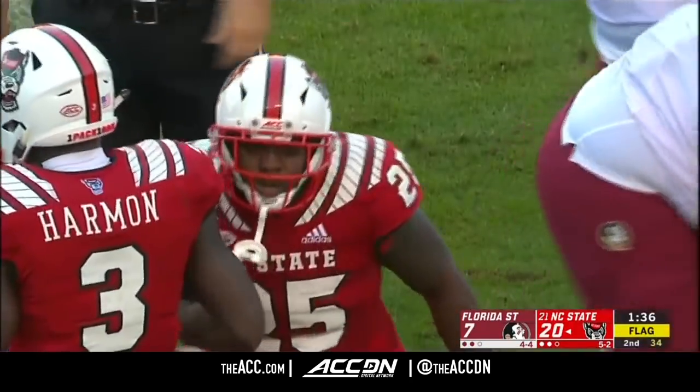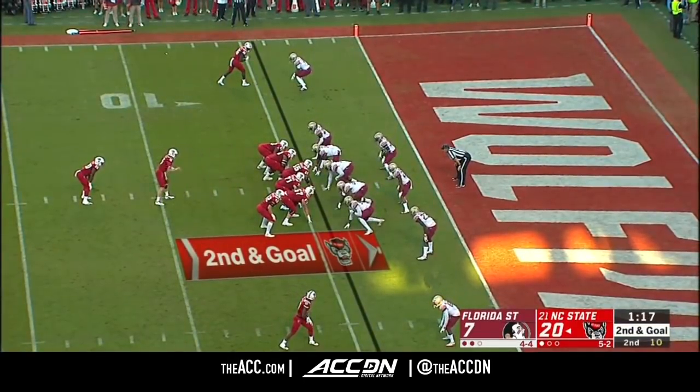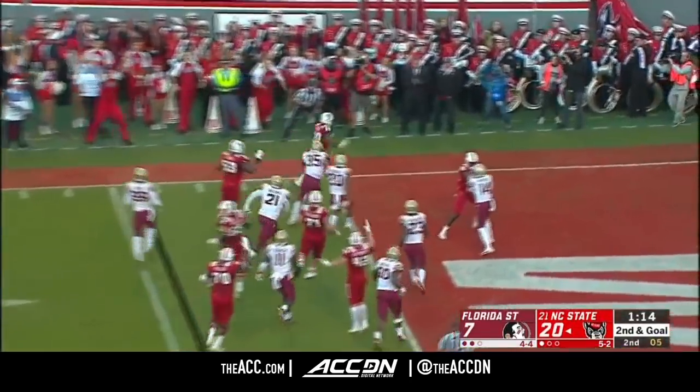There's a penalty marker that comes flying in, directly behind Finley. The tendency, as they've talked about. Option. Person. Touchdown.